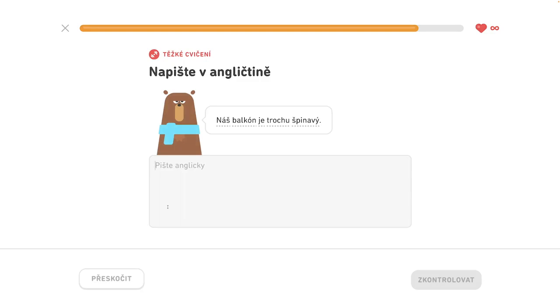Náš balkón je trochu špinavý. Our balcony is a little dirty.